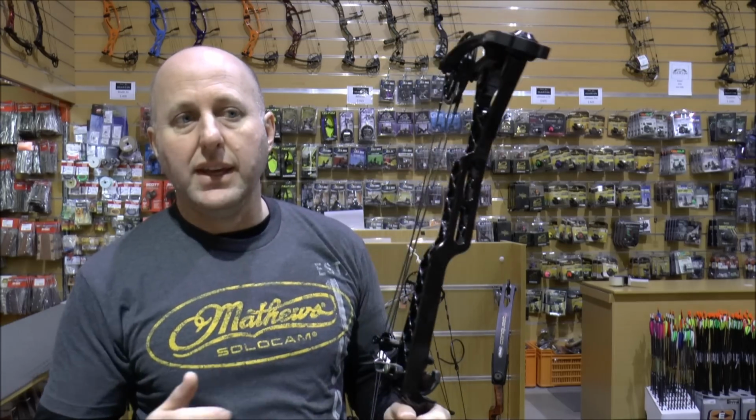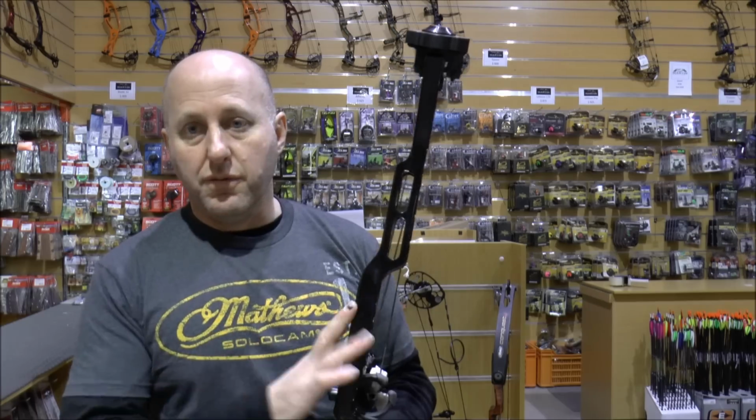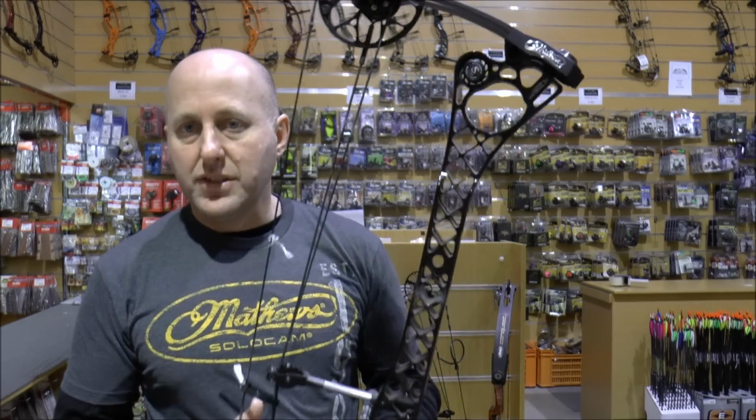So it never really, when it first came out, it had a bit of momentum first off. I sold a fair few of these bows at the start. Now this bow struggles. And I think that's just perception, because the top shooters are not shooting it. So therefore, what bow would we look at?